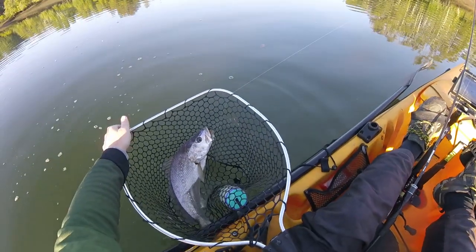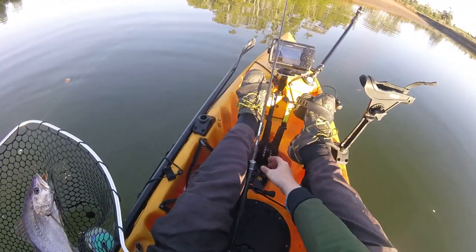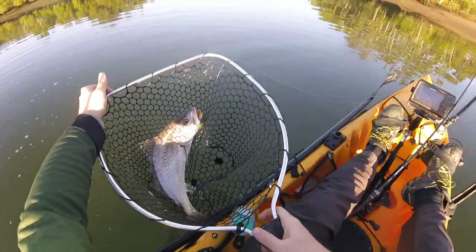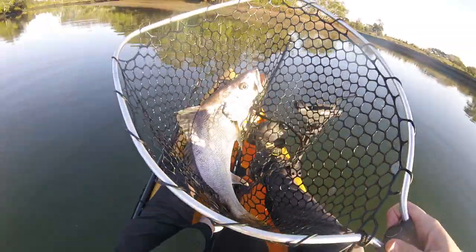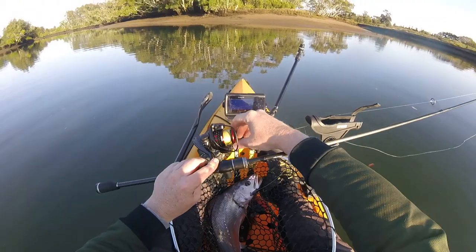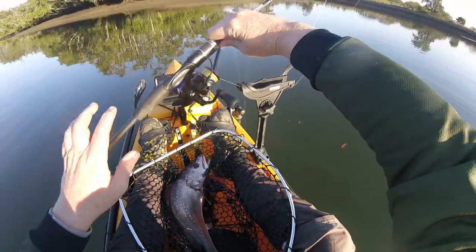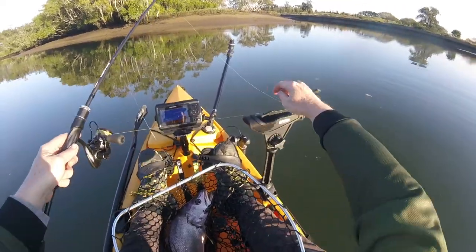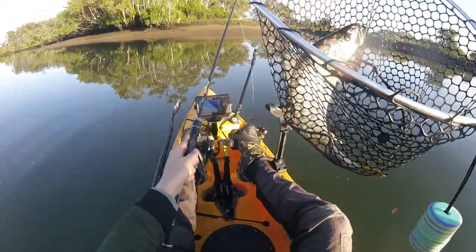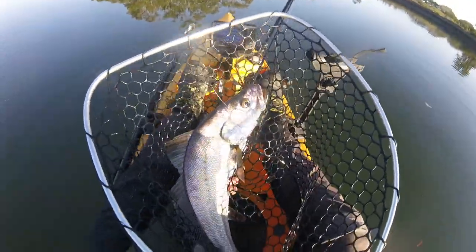Got that ZMan diesel, that's Green Lantern, on a 1/4 TTG head sitting in the corner of the gob there. Beautiful hookup. That's the 3 to 6 kilo Okuma Seros, and that's the 30 size Okuma Seamar. 15 pound braid, 15 pound fluorocarbon leader on these little estuary Jewfish. You don't need huge, huge gear. They're a good fish, but they're not huge.